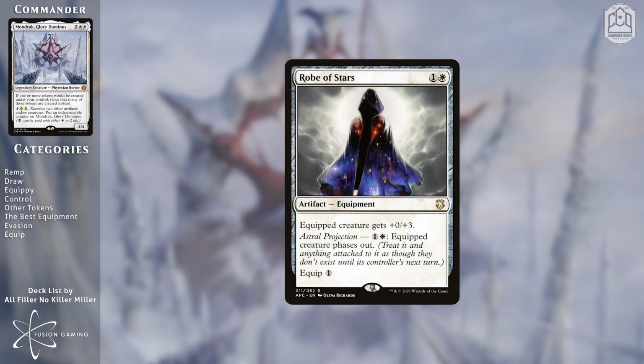Robe of Stars. This is cool. Equipped creature gets +0/+3, and it's got Astral Projection. That's ass projection, right? Yeah. Asshole projection.